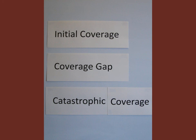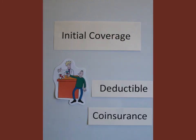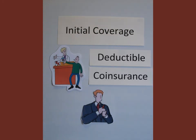All Medicare Part D plans are structured the same. The federal government regulates the structure. There are 3 stages to Part D plans: initial coverage, coverage gap, also known as the donut hole, and catastrophic coverage. Many, but not all, Part D plans have a deductible, and all have some coinsurance.